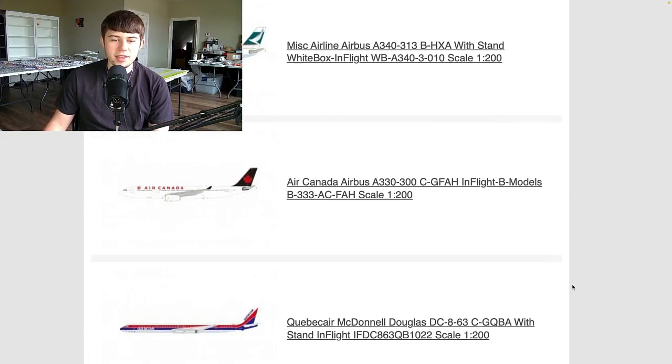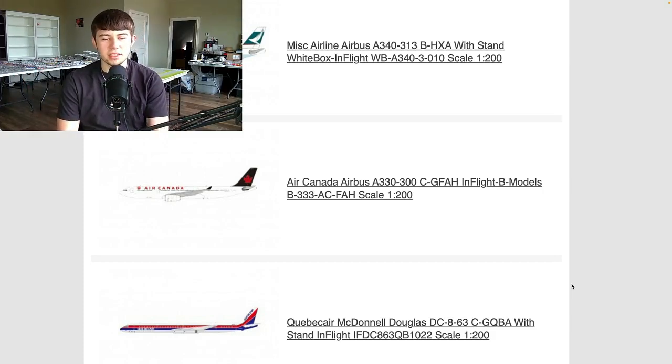And I think this is going to be a Quebec Air McDonnell Douglas DC-8-63, Charlie Golf Quebec Bravo Alpha. So really cool to get to see this. This probably flew around that Quebec area, probably on longer flights would be a guess. Again, I'm not too educated here, but hopefully I said everything right.